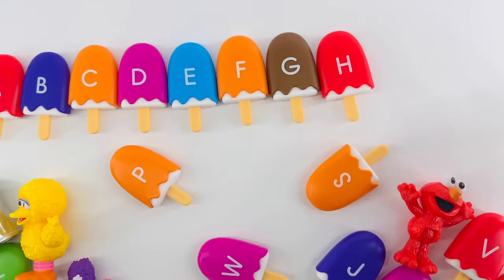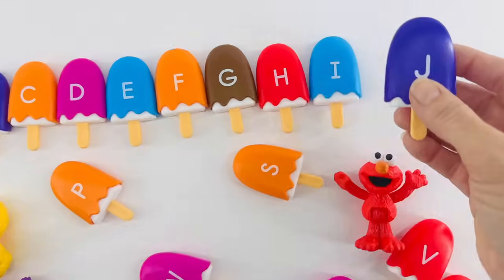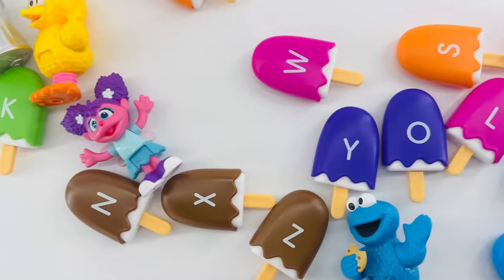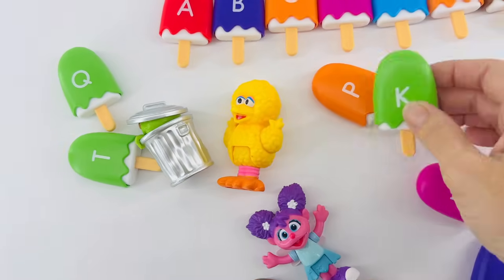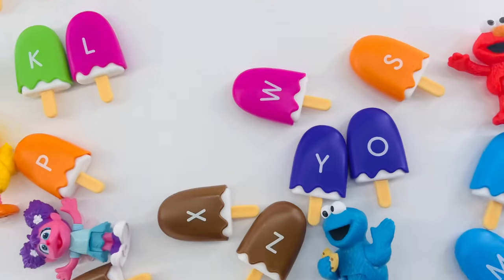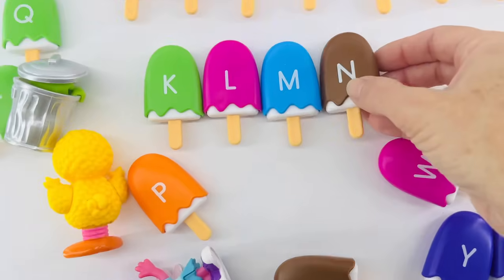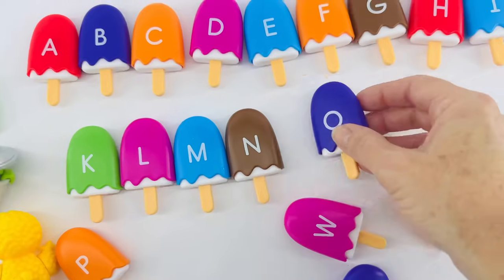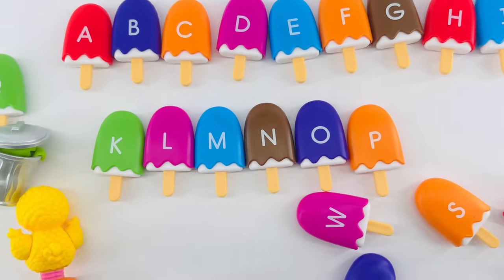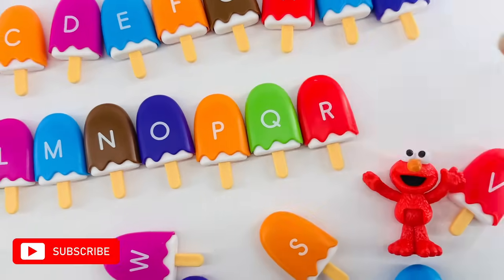H. I. J. What's next? Oh, it's the letter K. It's over here and it's green. K. Let's put it underneath here. L. M. Now we need N. And next is O. How about the letter P? It's over here. P. And now we need the letter Q. R. S.